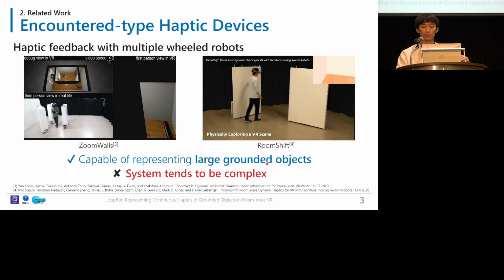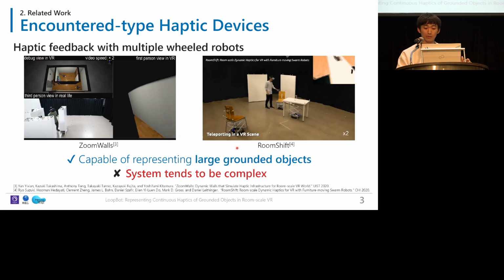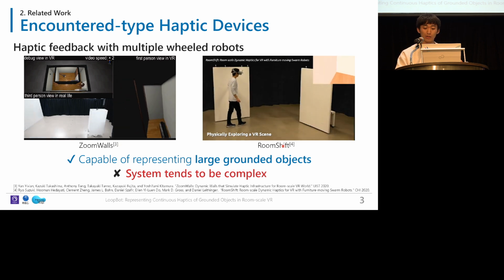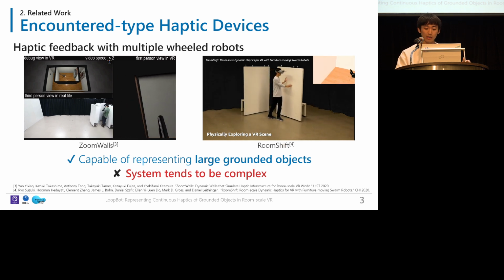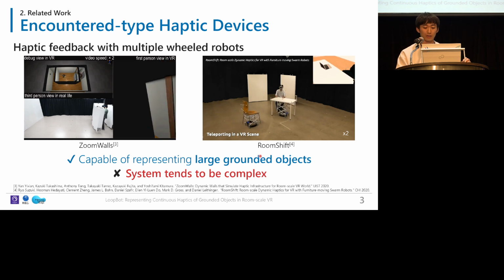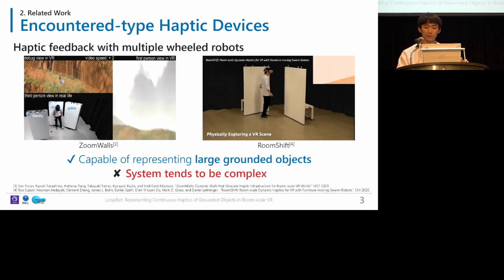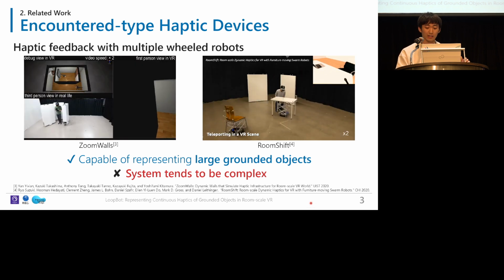Accordingly, researchers have explored encounter-type haptic devices, which provide haptic feedback to the user at appropriate locations and times. Previous studies, Zoom Walls and RoomShift, developed encounter-type haptic devices using multiple robots. As shown in this video, these devices achieve haptic representation of large grounded objects. However, their limitation is that the system tends to be complex as they need to manage multiple robots around the user, which increases placement delays and collision risk.